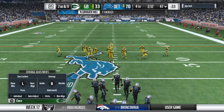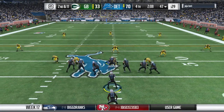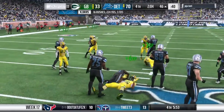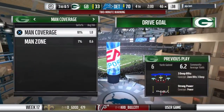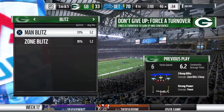4th quarter, 2-minute warning about to hit, and it looks like they're going to get one more play in. Be interesting to see what they try and do on this play. Do they try and take a shot, or do they just try and get to the 2-minute warning? He gets them a little over half of what they needed. Now they're looking at a 3rd and 5. Time for a break. We'll come back and wrap up garbage time after this.